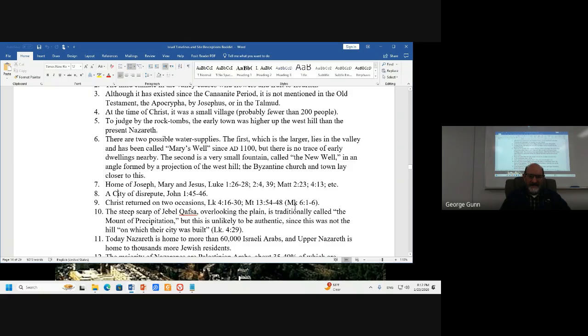Matthew 13, which is equivalent to Mark chapter 6. So we have these two occasions where Jesus returns to Nazareth. The steep scarp of Jebel Kafsa overlooking the plain is traditionally called the Mount of Precipitation. We'll probably visit this site, not because it is the site. It's the traditional site where they tried to push him over the cliff. You sit there, you look at it, and say, yeah, that could have happened here. But it's too far away from the actual New Testament city of Nazareth to be that.